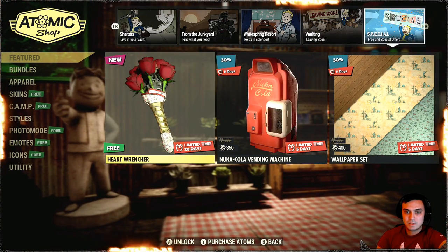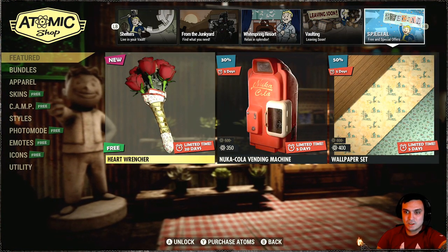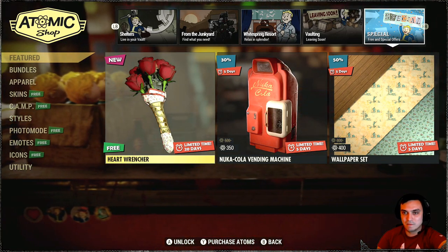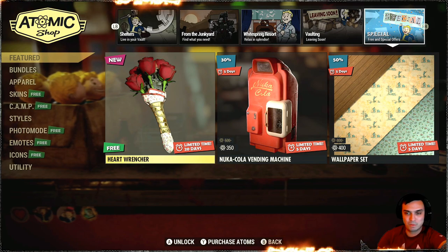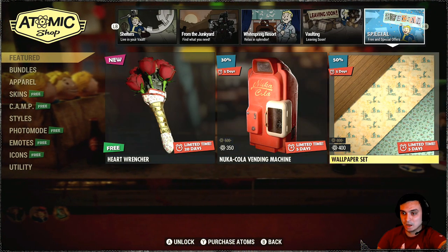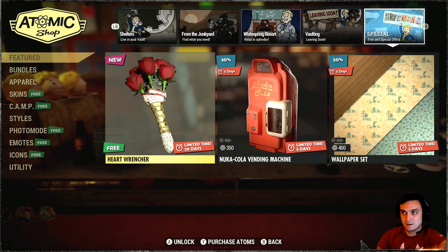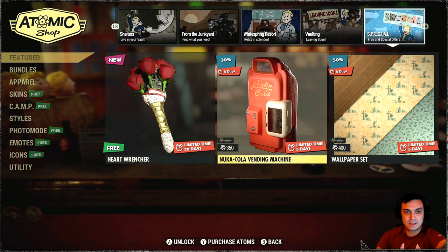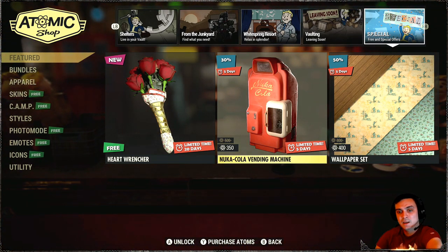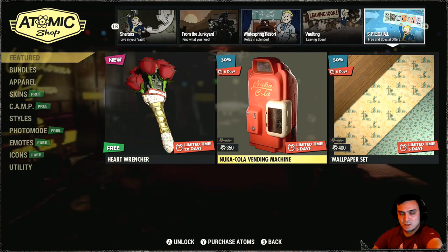Cockroach. The heart wrench. All right, so apparently this has to do with an event, by the way, which I forgot to mention from the news. So I'm definitely going to have to grab that one. I'm going to do that with my main, and it's a skin. All right, so let's head back to my main and take a look at the Fallout 1st stuff, if there is anything like that, and take a look at the heart wrench and the event.